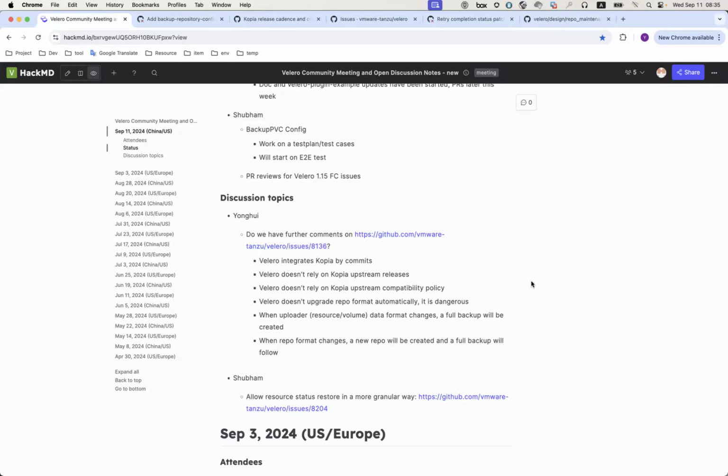So fortunately, right now we don't face this situation, so we have enough time to think about this beforehand. Yeah, I just want to point out, after all, using the Kopia command provided by us to upgrade the repo is still optional. Users can always choose to set up a new BSL, do a full backup, and use a new Velero with the new Kopia format. Yeah, I think that is always the first recommendation from us. Yes. If this upgrade is going to change the Kopia format, then what you really want to do is create new backup repositories, which means creating a new BSL.